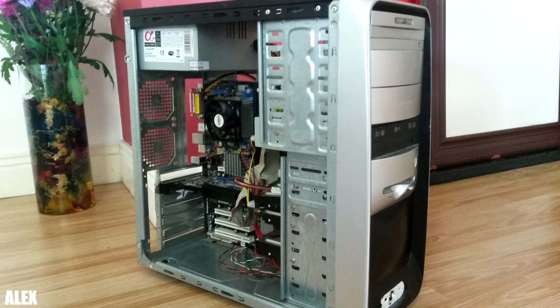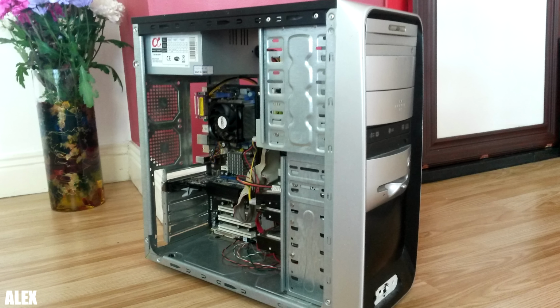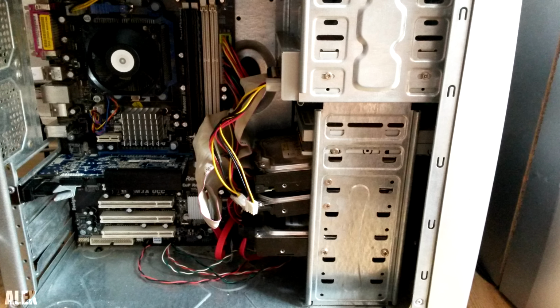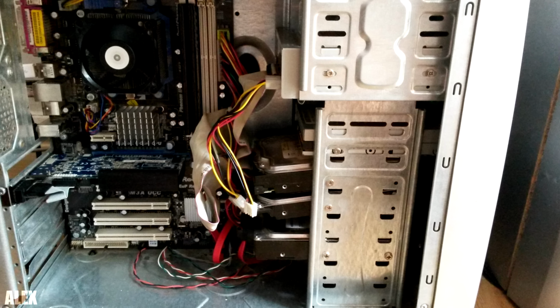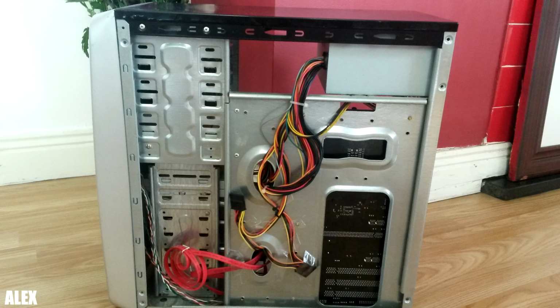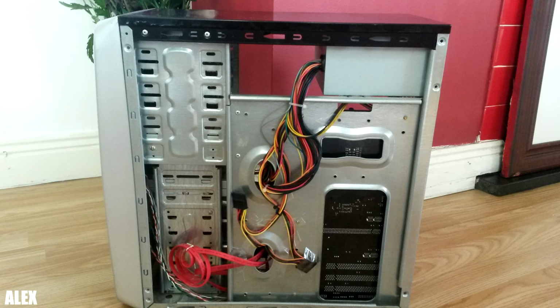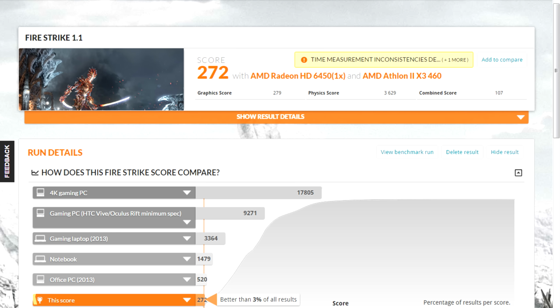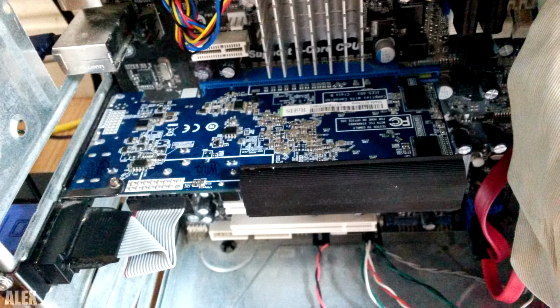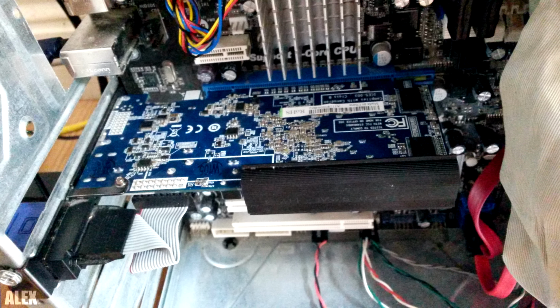So first up is Alex and his PC, which is rocking an X3 460 CPU, which is paired with a Radeon HD 6450. Some really old parts, as you can see. There's also a bunch of hard drive units hooked up as well, which is interesting to see. I do have to give you some props at the cable management near the back. I mean, at least you tried to fix it up instead of just leaving it like that. For benchmarks, it scored a 272, which is probably the lowest score that I've seen on these episodes. If you do win, adding a GTX 1050 would bring this PC back to life, although I would replace the CPU and motherboard soon after so you don't experience any bottlenecking.